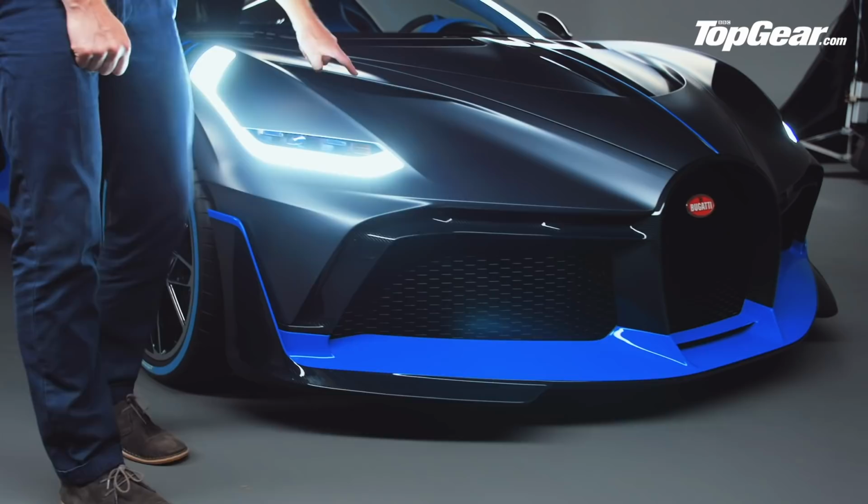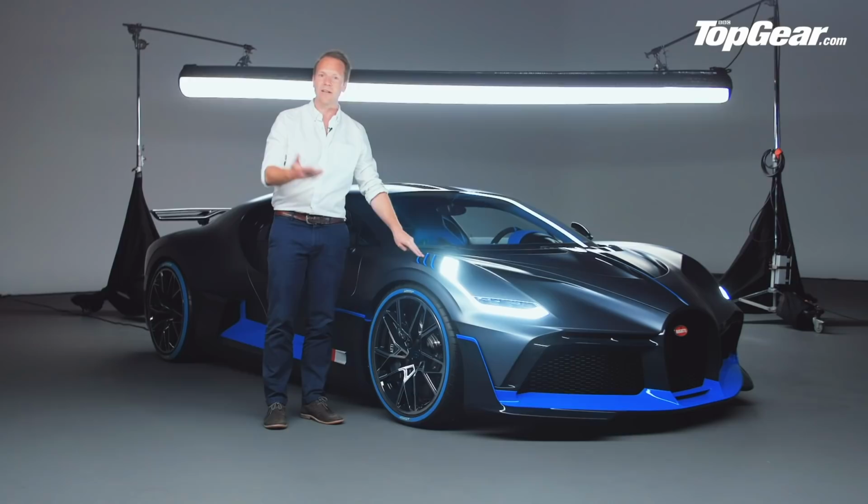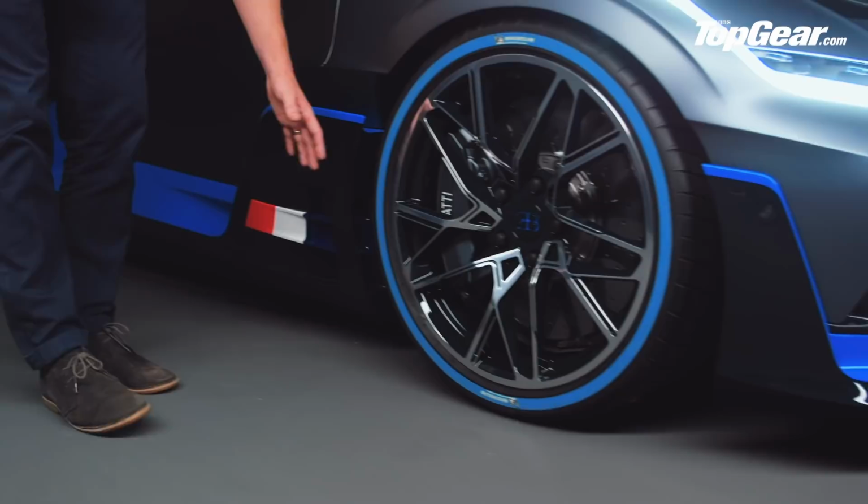This intake here, well, that's an S duct, so that feeds even more air down to cool the carbon ceramic brakes. A pressure vent on top of the arch, like the Porsche GT3 RS. This here is called the air curtain, so that reduces turbulence, smooths the air as it passes over the front wheel. More aero madness down here.